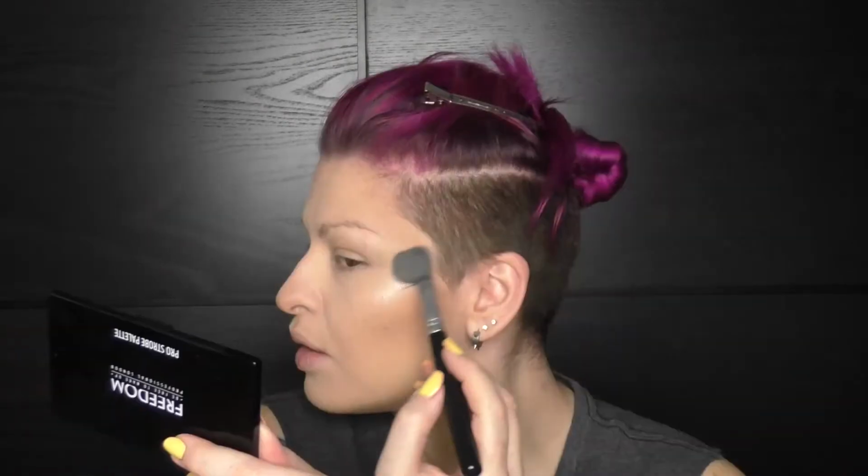So now, since I already have this palette in my hands, I'm gonna use this shade to highlight my cheekbones and the whole face. So the highlight is on, baby, and it's really bright.